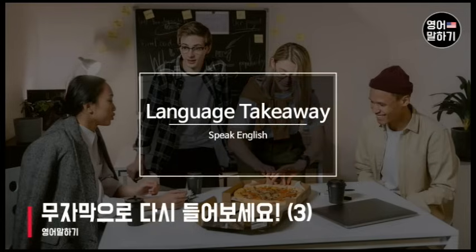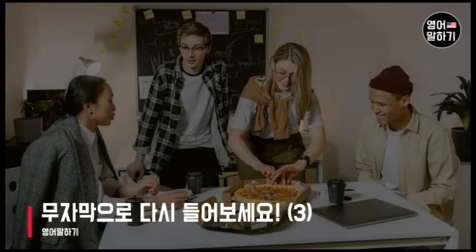Language Takeaway. All right, we've got some great pizza words for you today. And the first one we have is a medium pizza. So that's the size, right? Yeah. You can say medium or 12-inch. Usually a medium pizza is 12 inches.